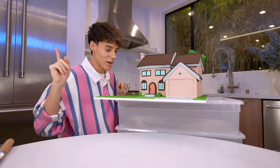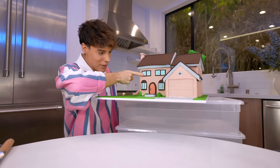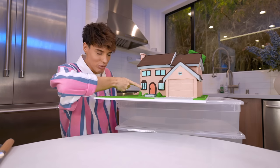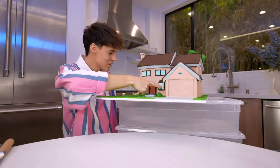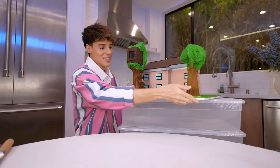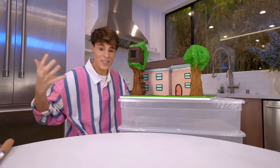Don't call me out so quick. This is Marge and Homer's bedroom. I think this is Lisa's bedroom. This is the living room. This is the entrance, I think. This is the kitchen, I think. This is the backyard. And this is Bart's treehouse that I didn't request.